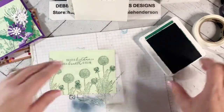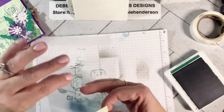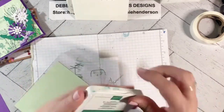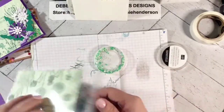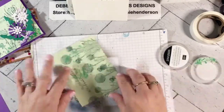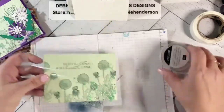The next step, you're going to actually take and put this inside the clear envelope. Now the flap needs to fold towards the back, so I'm going to put this in face down. I'm going to put this away so I don't make a mess. Now I'm going to bring in my little shaker pieces. I'm going to stick those in there. So you can see already how these will shake, shake, shake.